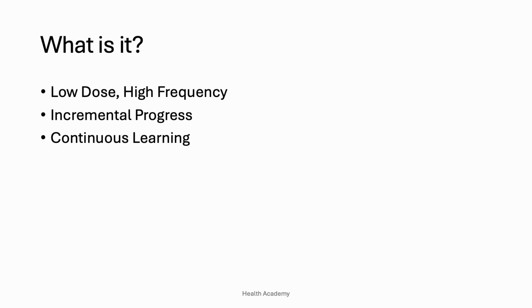Low dose and high frequency in the learning process encourages learners to engage with the material regularly, promoting consistent exposure. This consistency helps prevent the forgetting curve, where information fades from memory over time without reinforcement.